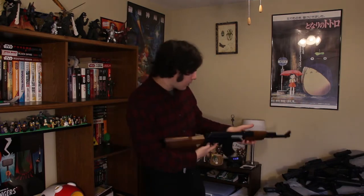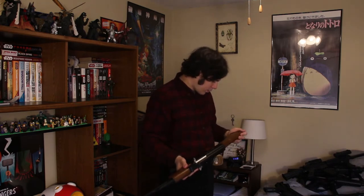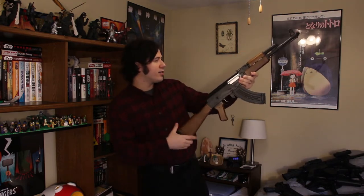AK-47, of course. Haven't used it a whole lot. Once again, Lost Scene 3, first place I remember it popping up. You see James carrying it at one point. It's gotten around a few other times. Not a whole lot. I'd really like to use it some more. I meant to use it in Lost Scene 5, but I don't think anyone actually did. Still, it's a good one. I like having the one with the wood. It's really nice. I mean, it's plastic, obviously, but it looks good.